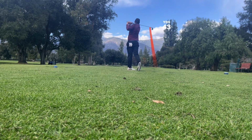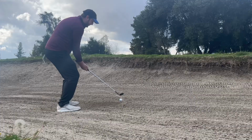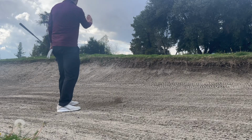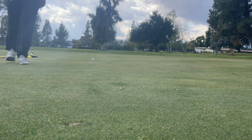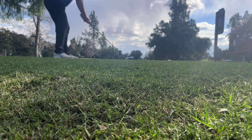Here we are on the fourth. 4-iron. Just pushed way right into the bunker. Pretty decent bunker shot out of here, just begging for it to go a little. And let's see if we can save the par. And again, not giving it enough break. So 2 bogeys already in the first 4 holes.